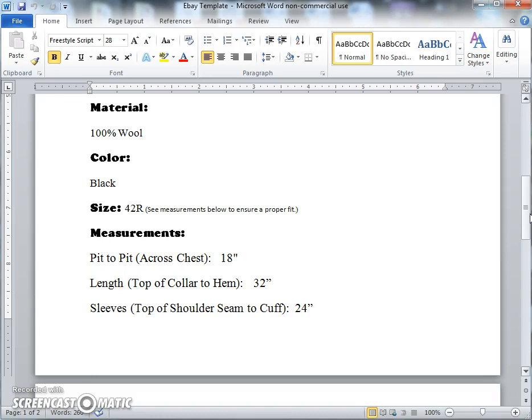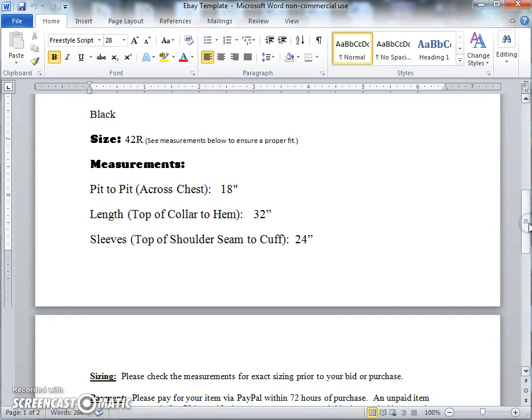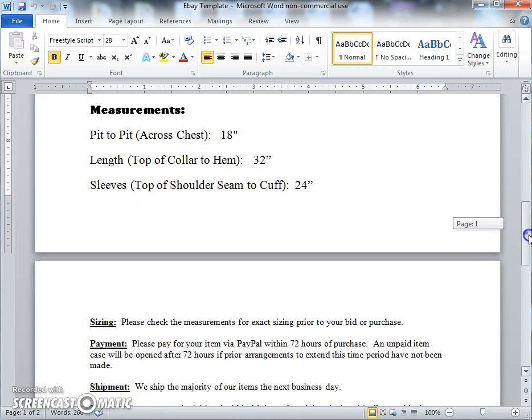And as far as the measurements, I have the information already typed in there: pit to pit, across the chest, the length, top of the collar to the hem, and the sleeves from the top of the shoulder seam to the cuff. Now a lot of times I'll take my measurements and the pit to pit will already be 18 inches. I don't need to type that information in. Maybe the length might be slightly different. Maybe it's 33 instead of 32. Just change that to 33 and so forth. Just saves a lot of time.